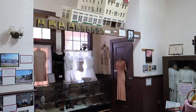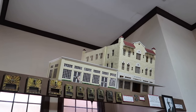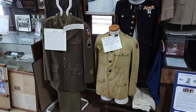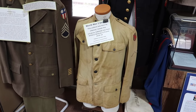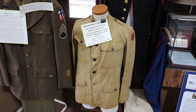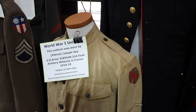Man, this little museum has a lot to look at. Look, it's the old Arcade Hotel, which sat downtown, just saw in that photograph back there. This uniform was worn in World War I. Look at that. Uniform was worn by Patrick Joseph Oy, U.S. Army, Field Artillery Wildcats in France from 1918 to 1919. This uniform right here saw some action.